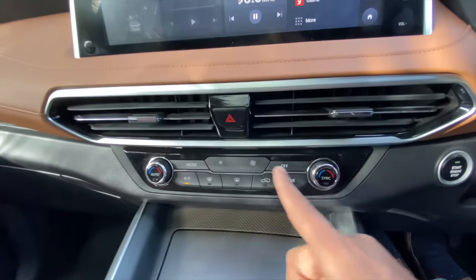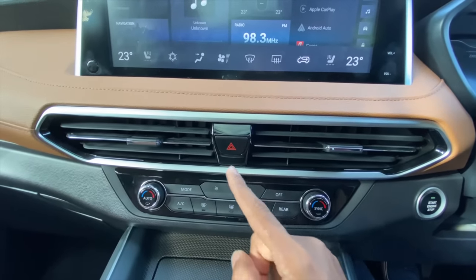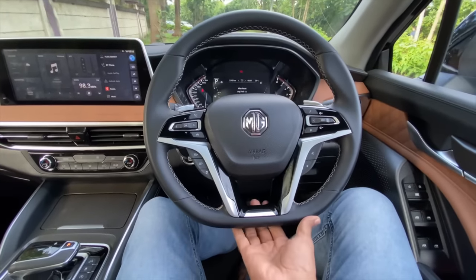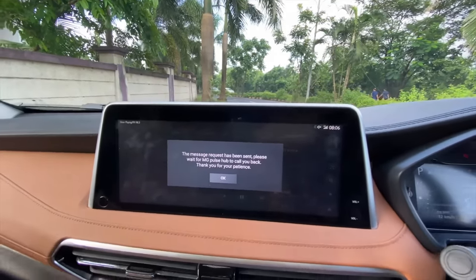That was pretty quick. These are the controls for the air conditioning. What we'll do, we'll turn off the air conditioning. Yeah, these are the controls for the air conditioning. AC vents are placed lower side. This is the start-stop button, engine start-stop button. The steering feels nice and it gets the flat bottom treatment too. Now let's just press this button right now. The message request has been sent. We'll wait for MG to call us back.